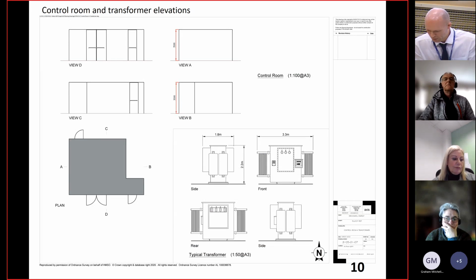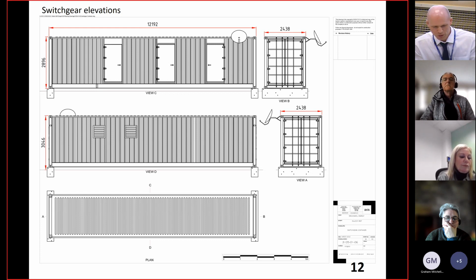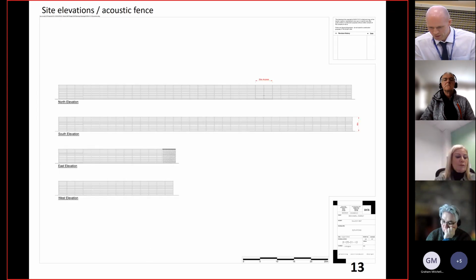The following slides show some more of the proposed infrastructure in detail. As the first one, we can see the control room and the transformer building there. So fairly standard sort of box modular unit. This is what the battery energy storage units will look like, housed in what are essentially shipping containers in terms of their appearance. These are the elevations of the 2 switchgear containers, which are also very similar to shipping containers. And these are the elevations which will effectively constitute a 4-metre high acoustic fence enclosing the main infrastructure. So really, that's about all you're going to see when you're looking at it from the north, south, east and west. The proposal will have a construction period of approximately 6 to 8 months and would be a permanent consent.